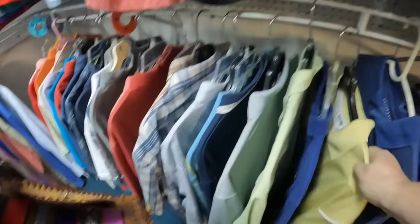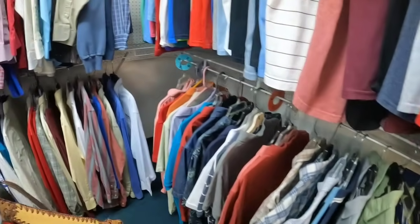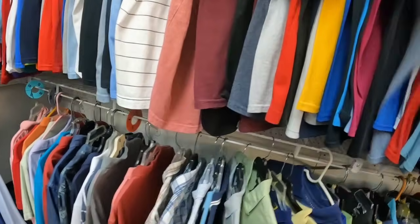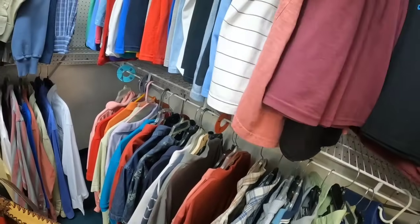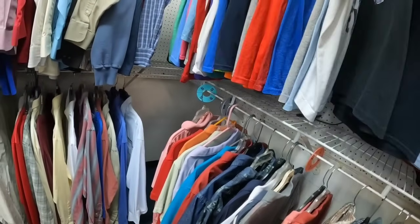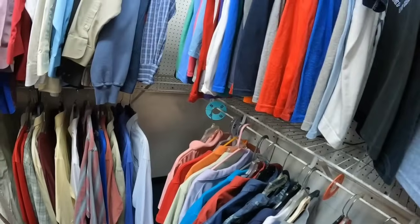I look for quality of material. Once you've picked up so many, you can kind of spot them from the side when you're looking at the racks. And these t-shirt racks are up high, just like those nightgown ones were. So I think we'll go ahead and skip past this because you can't really see anything.